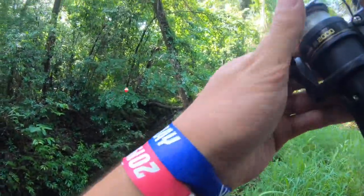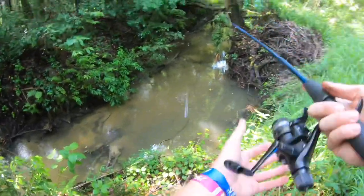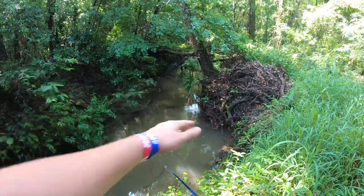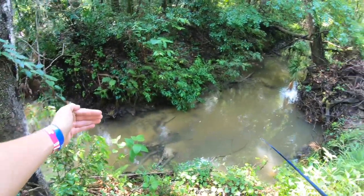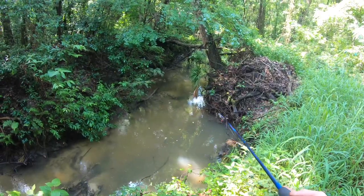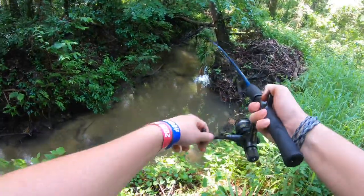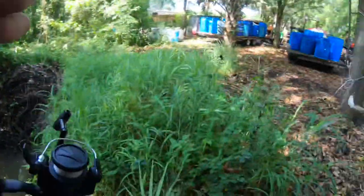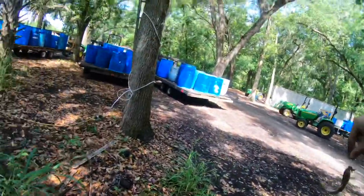All right, guys. Like the cast right here in this little pocket where the water goes like this, and it kind of pools up there and then it keeps going that way. So maybe there's some fish hiding in that little creek. But guys, we have a fish. We have a tiny fish. What is this?